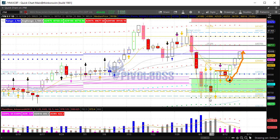We have also reached the midpoint of the impulsive move, so we have ourselves a newly minted key range. From that strong high to that strong low, we have snapped back to the midpoint of that move. That's 39,984 here. And that gives us a new key range to work with moving forward, which could be very important in Q4 of this year and perhaps even into Q1 of 25.